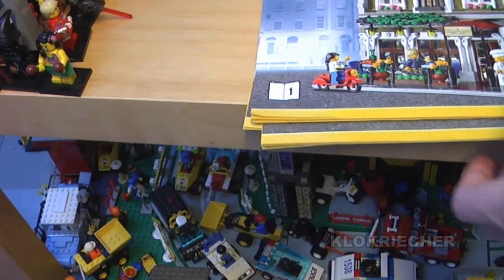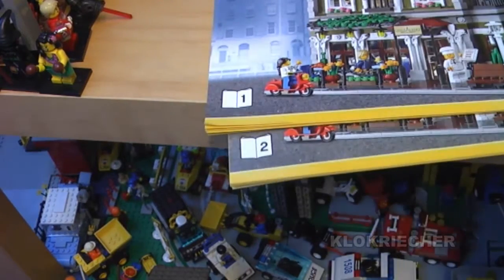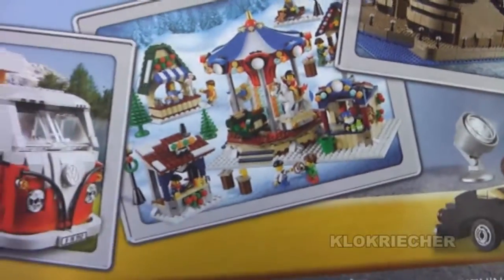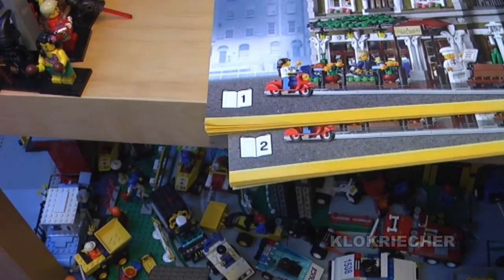Alright, before I get to the close-up of the set, we get 3 instruction manuals, and the third instruction booklet has 60 pages. There are no mistakes in that instruction, no missing pieces for the set at all. And here we get some pictures for some other sets, like the Volkswagen camper van and the winter village market, which I don't have yet, but I'm trying to get them, and they look pretty cool.